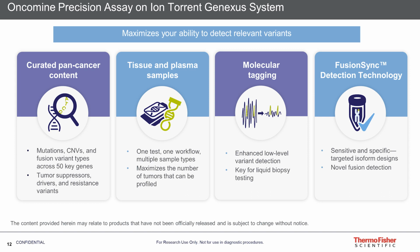A little bit more on the Oncomine Precision assay. A highly curated pan-cancer content. It's a 50-gene assay covering all relevant mutation types, CNVs, fusions, including RET, as you've heard today, as well as some tumor suppressor coverage and driver and resistant mutations. Designed to work on both FFPE and liquid biopsy, uses molecular tagging, and has a novel fusion detection approach we're calling fusion sync detection technology, as well as our current targeted isoform detection methodology.